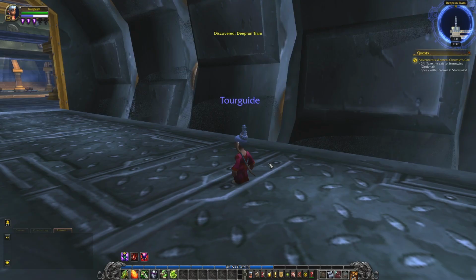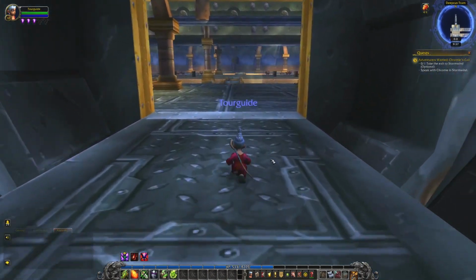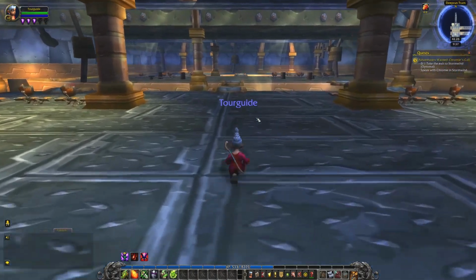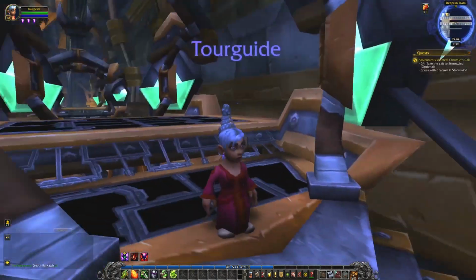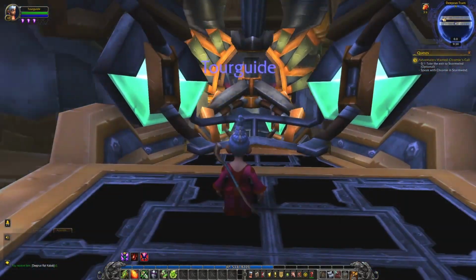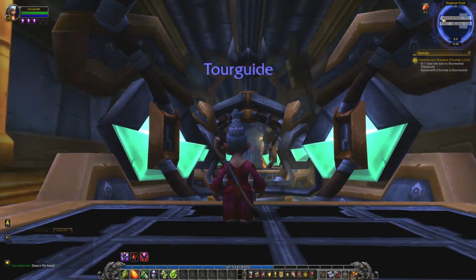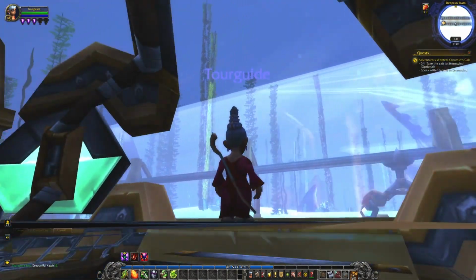Now it's time to visit the Deeprun Tram. I absolutely love the look of the Deeprun Tram station and the tram itself, but I do have to admit, after all of these years, I've often taken the tram and never looked really closely at the aquarium that you go past. You're about to see it now on my left, but we're going to go and have a close look at it.